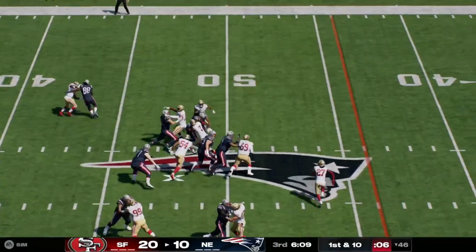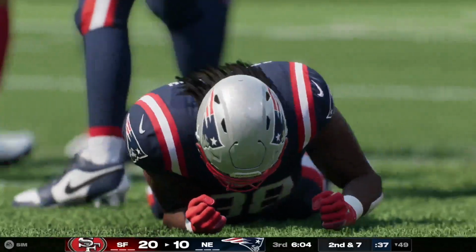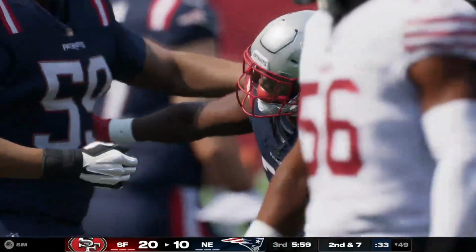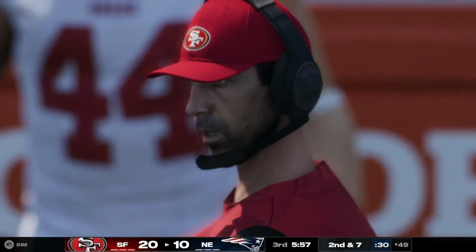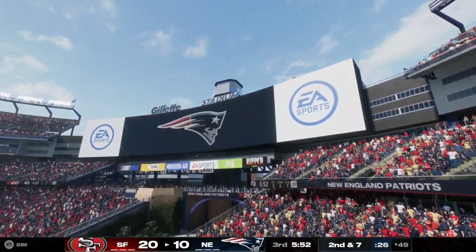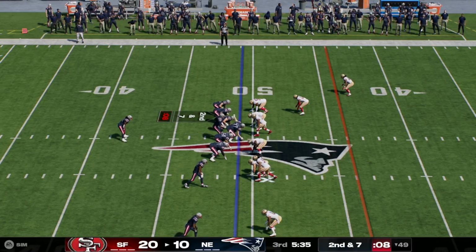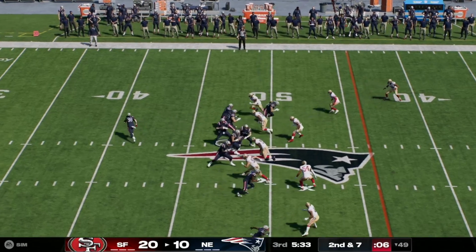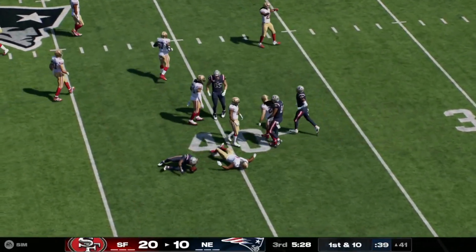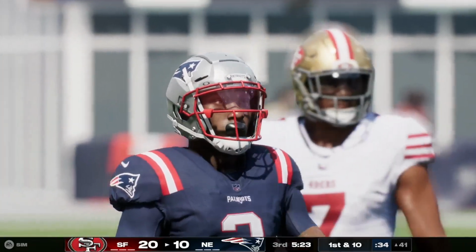On 1st down, they'll stay with Stevenson on the ground. It's a short pickup, takes us to the 49. That's Charvarius Ward, able to make the play. They face 2nd down and 7. To the air is Brady. Has completed to Douglas. And they're going to work this down inside the 45.